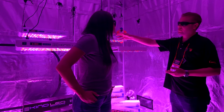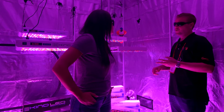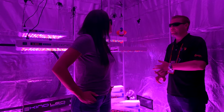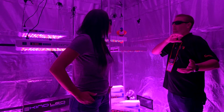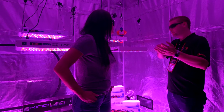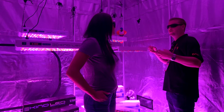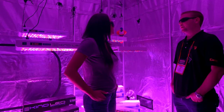And our flagship models, the K5s, they're dimmable. You can actually control each individual spectrum, and they have built-in internal timers and computers. You can actually mimic the sun when it comes in. It'll be coming in with the low blue spectrums, and as the sun rises, we'll start bringing in more of those spectrums, and then we'll set that. So you're actually able to gently wake your plants up and put them to sleep.